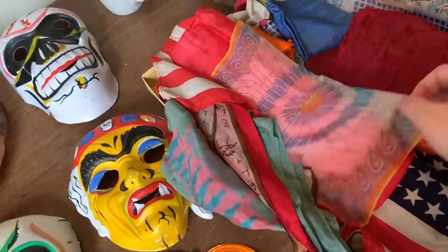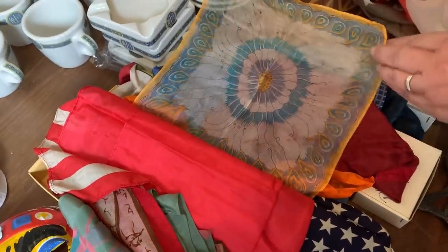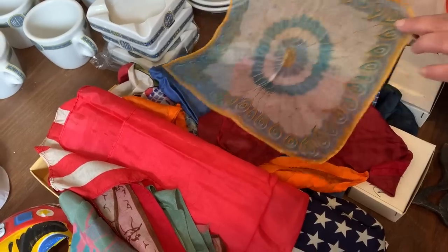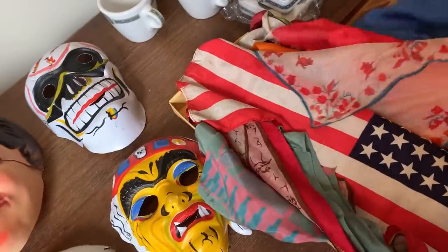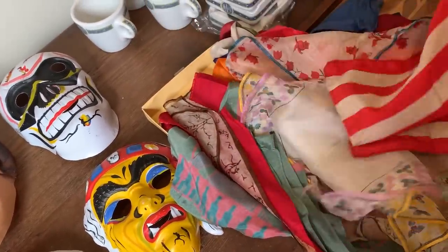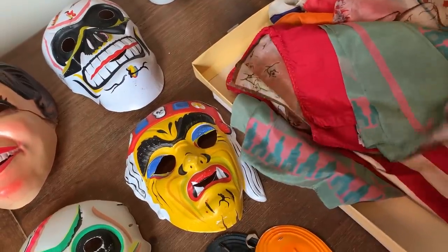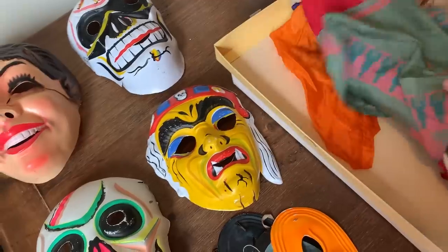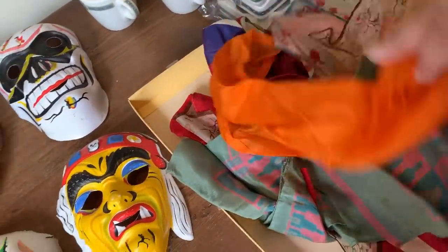Oh, I love that one. Oh my gosh, I love that. So if anybody's interested in any scarves, we can show them to you in more detail. Here's another one that's a flag that's small. But we've got just a ton of silk scarves in here. So cute. This is my jam. I love them. All right, so let's put those back.